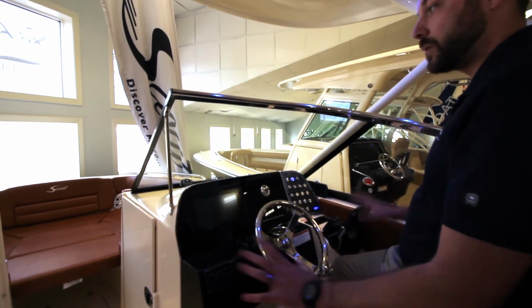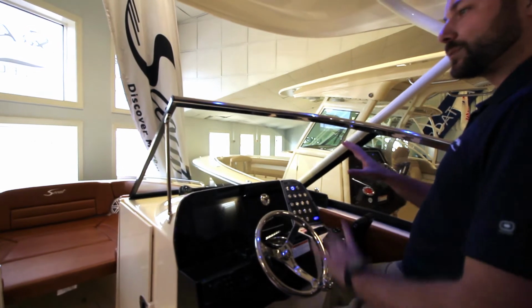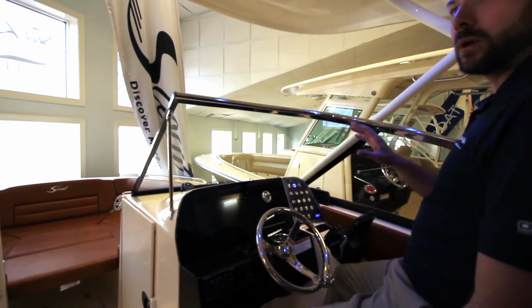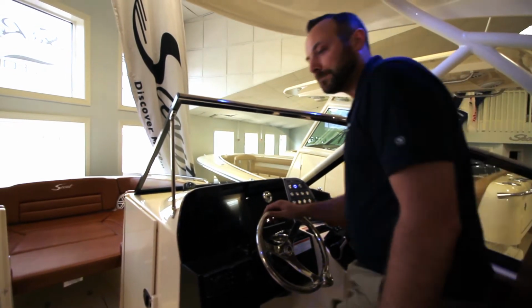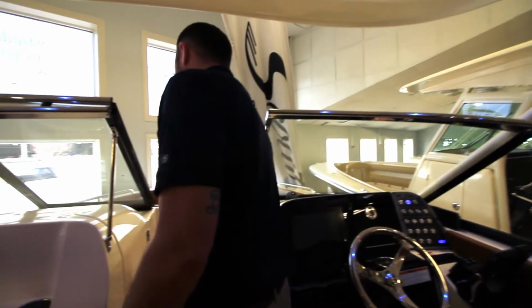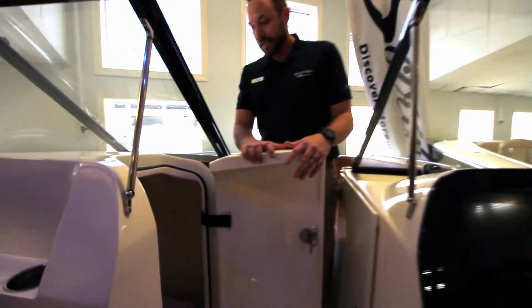Another nice feature of this boat, you can see this gorgeous windshield, nice curved glass. When you're running this boat, it really gives you that 360 view. Very easy to drive and just maneuver this boat around. As we continue to move forward, nice day head on this boat. Stainless steel sink in there.